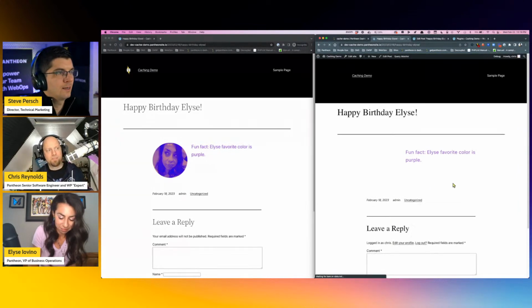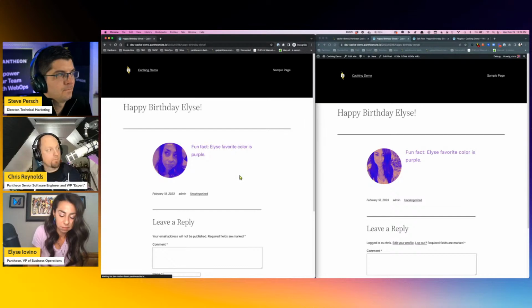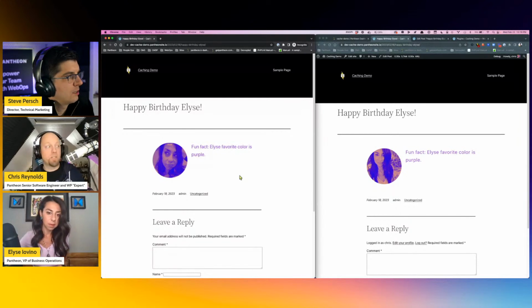All right. So the logged in one is now showing the updated picture. What about the logged out one? Oh, still showing the old picture. Yeah, because of the 10-minute cache. But this is super fast. It is loading fast, but it's loading the old picture.